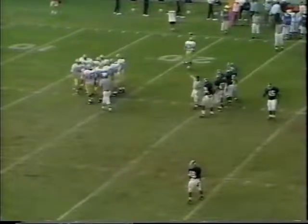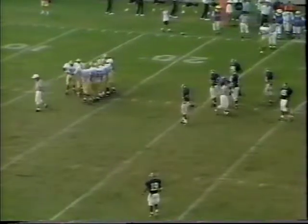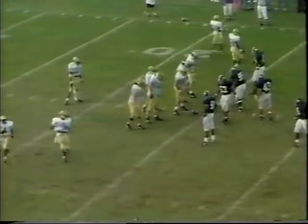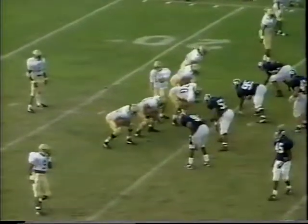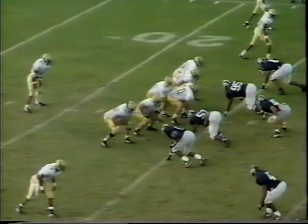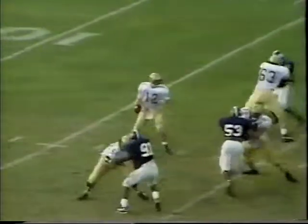I think Marco Bradham's going to pick one off here in just a little bit. He made a great break on the ball that last time. A little bit about what we were talking about before. It's either going to Beatty or it's going to Johnson. He made a break on the ball for Johnson. Almost had the pick. Jerani Rollins, number four, is checked into the game.